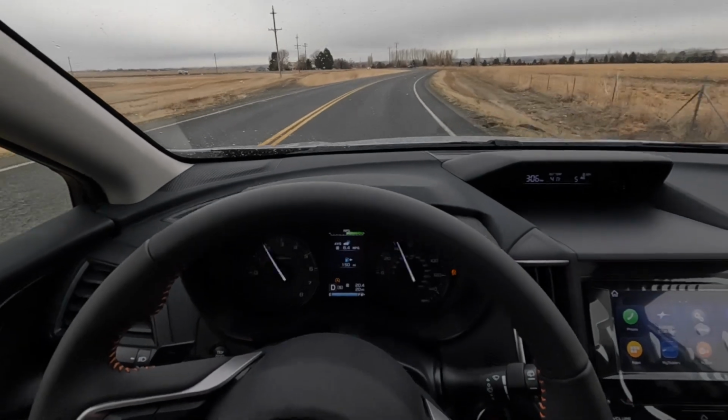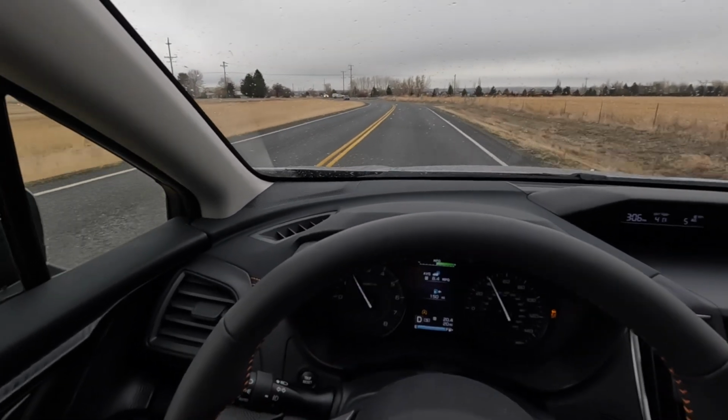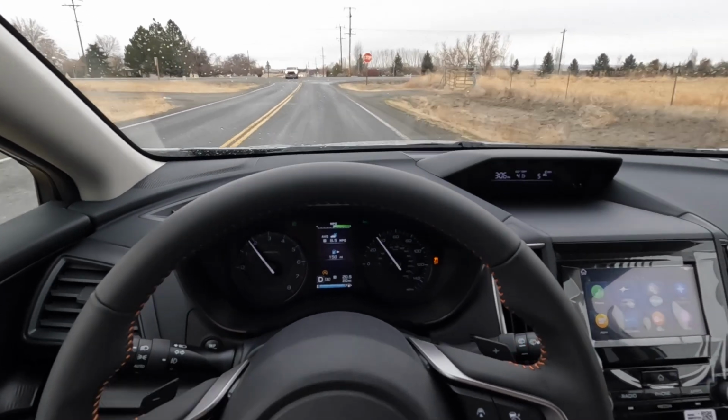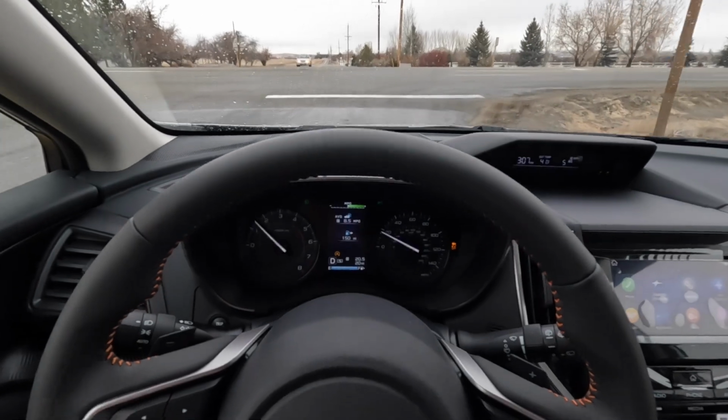Mine had the Rockford Fosgate sound system, and I'm not seeing that as an option on the website. If I'm wrong, please mention it in the comments. Otherwise, the base sound system is great. If you're looking to spend under 30 grand, I think this is a good option. But let's get to our 0 to 60. Let's see how fast it is.